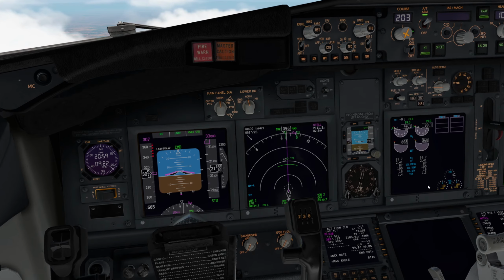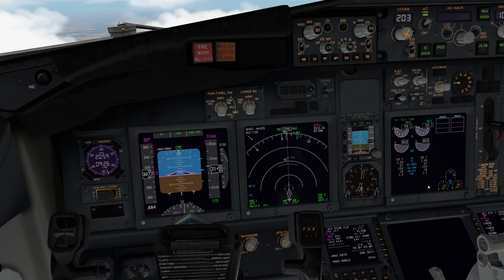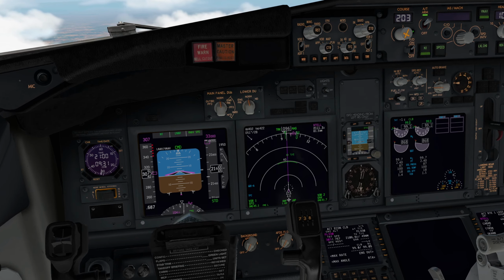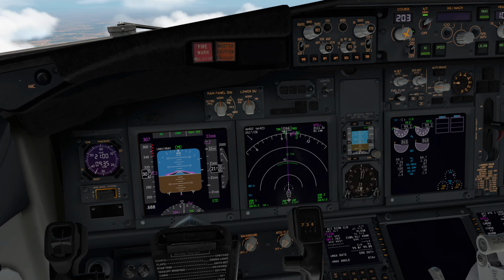You can see it's down to about 170 per side, slightly more on the right engine, which you start the right engine first, so why would that use less fuel? It's because the APU draws fuel out of the left. And I think that's it.